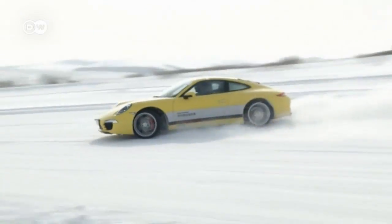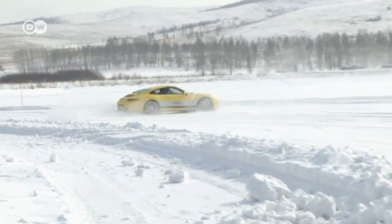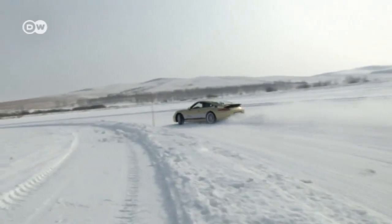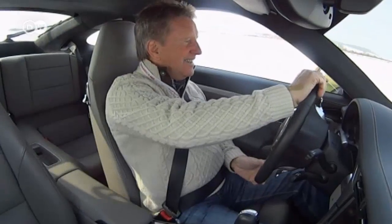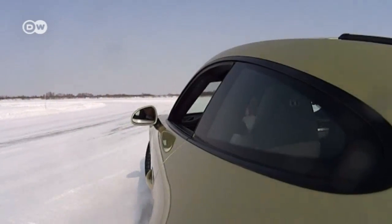The drivers figure that out right away. A soft touch on the accelerator is a real help here. After 35 years in motorsport, Klaus knows what to do. He loves driving through skids, and this all-wheel drive 911 brings out his inner child.